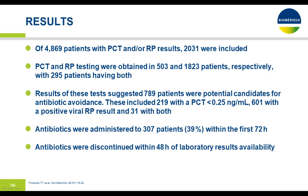2,031 were included. PCT and RP panel testing was obtained in 503 and 1,823 patients respectively, with 295 patients having both. Results of these tests suggested 789 patients were potential candidates for antibiotic avoidance, of which there were 219 with a PCT less than 0.25, 601 with a positive viral panel, and 31 with both. Antibiotics were administered to 307 patients in the first 72 hours, but discontinued at 48 hours of laboratory availability.